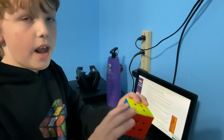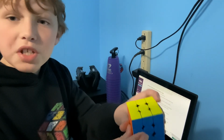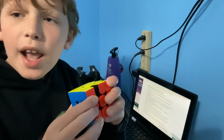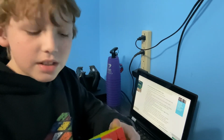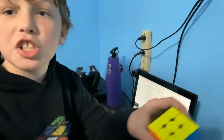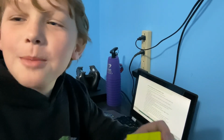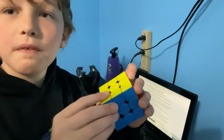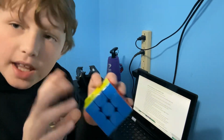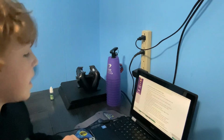So, there's 8 corners because this is one piece, not 2 pieces. These two can never be separated. And since there's 8 all around the cube, that's 8 pieces. And then there's 12 edges. It's the same with the edges. So all of these colors cannot split up. So this is one piece. So I'm gonna say 20 pieces.